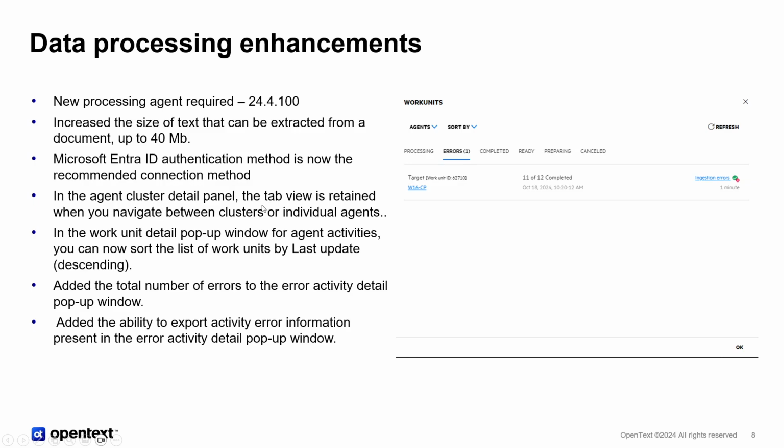In the agent cluster detail panel, when you're switching between agents, the tab view is now retained. So it's good when you've got multiple agents to see the latest status. And there's a new pop-up displaying the work units. Work units are partial elements of a scan. As you can see, here is my work unit from my target operation in 24.4, and you can see a lot more details. So if you're managing large scans or large targets, there's a much easier interface for managing those work units.